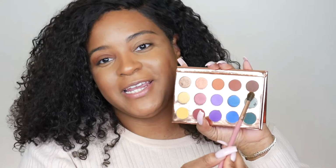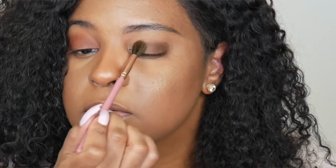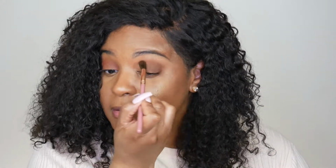The final shade in the first row is going to be Cacao, and it's going to be a dark, deep chocolate shade. Oh my God. This is not life, man. These are blending like a freaking dream.